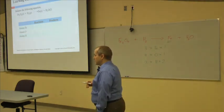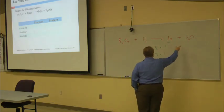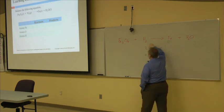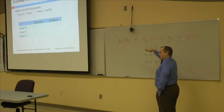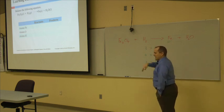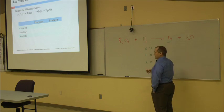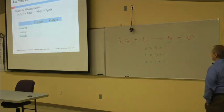Okay? Why? Because if you balance the iron first, you put a 3 here, well, the oxygens are still out of whack, right? So you have to balance the oxygen, and that might throw the irons out of whack. So balance the iron last. It's just simple. There's nothing else here. It's just iron. You're just going to put a number there and be done. Okay, so let's try balancing.